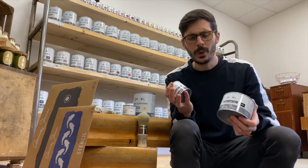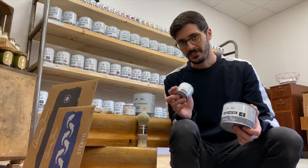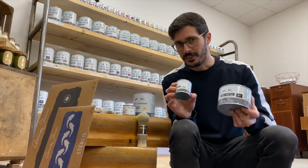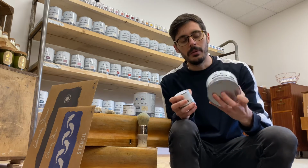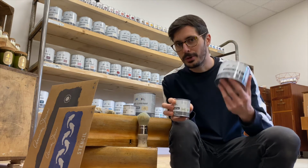So waxes come in 4 different shades. You've got clear, white, dark and black. They come in 2 different sizes, and you can get all 4 shades in either of the sizes. So the small ones are $5.95, and the larger ones, which is 500ml, those are $11.95. So by the time you've got 2 of these, you've pretty much got 1 of these.